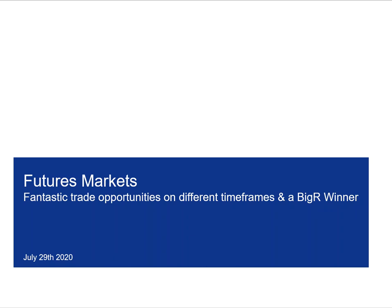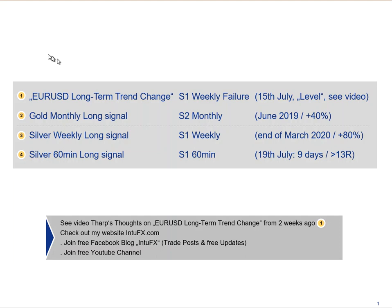With the increased volatility of the corona crisis, we have really good futures markets for traders. There have been fantastic trade opportunities recently on different time frames. And I just wanted to share some insights here, as well as a big winner I just brought home with a silver trade. So let's see what I'm talking about.